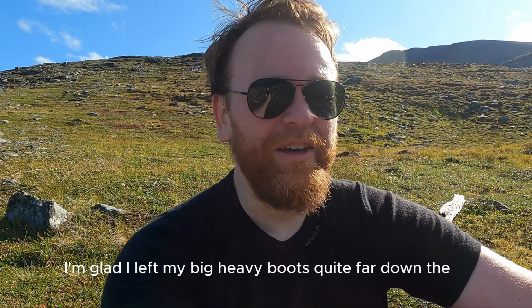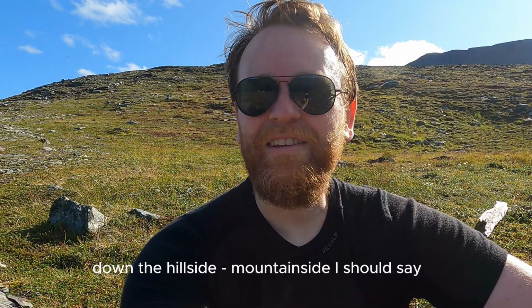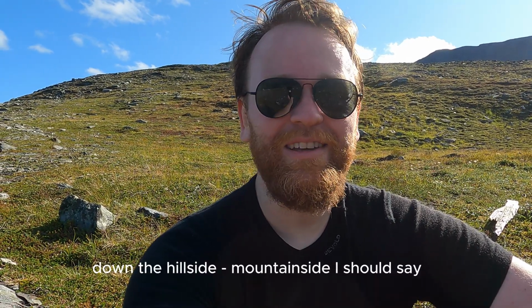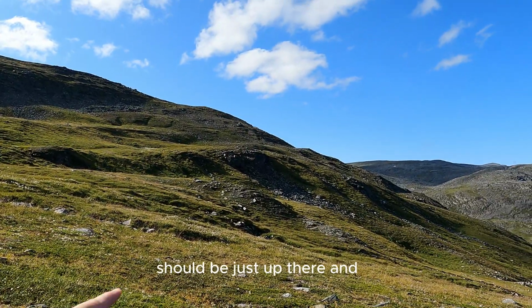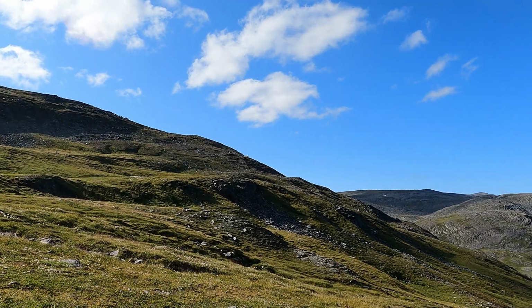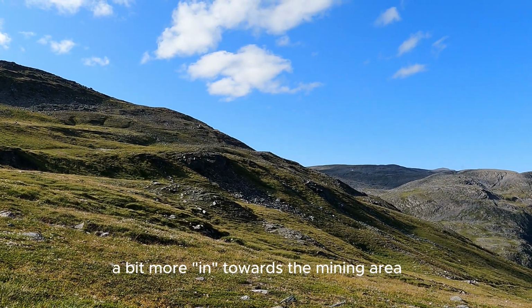it's quite challenging still. I'm glad I left my big heavy boots quite far down the hillside, mountainside I should say. This is not a hill. Yeah, but now it shouldn't be so far. It should be just up there and a bit more in towards the mining area.